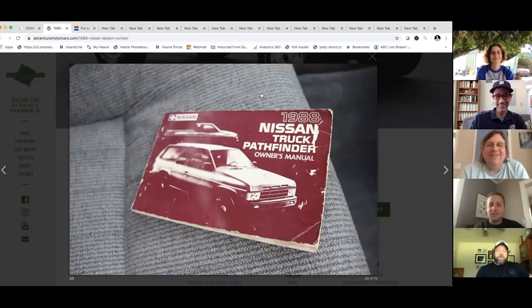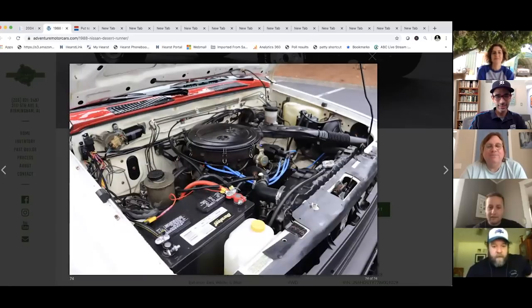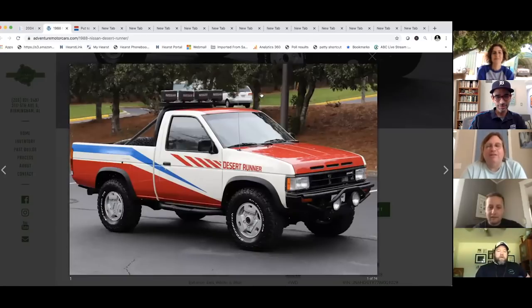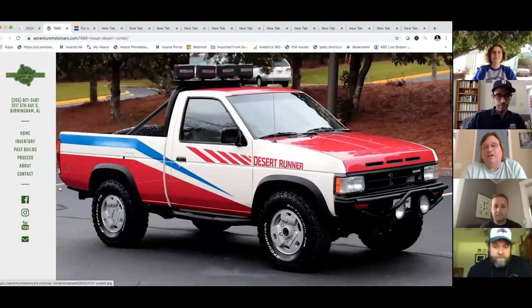No pun. What's the engine bay look like? The truck, the hard body, and the Pathfinder had a shared owner's manual. They're the same thing. Pathfinders of that era are so cool. Yeah, they really are. I wanted one so bad when I was about 14. I went to Australia and I learned about the Nissan Patrol, and then I was like, oh, I need a Pathfinder. But the original Nissan Pathfinder, like the original Toyota 4Runner, is really cool too.